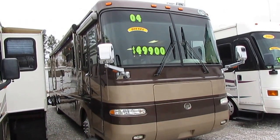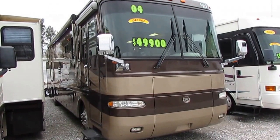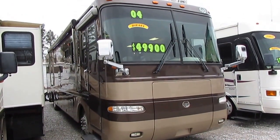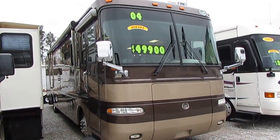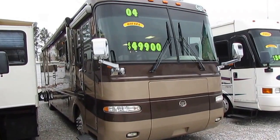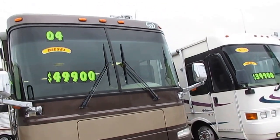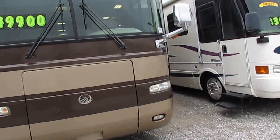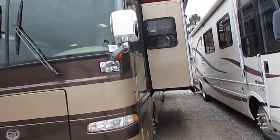Today we're looking at a 2004 Monaco Diplomat. This is the model number, and y'all forgive me if I get this wrong because these model numbers get bigger every year. 38 PBDD. Double slide diesel Class A. Full body paint in beautiful condition. It's got that big 330 horsepower Caterpillar C7 turbo diesel.